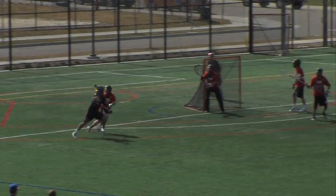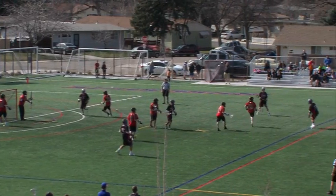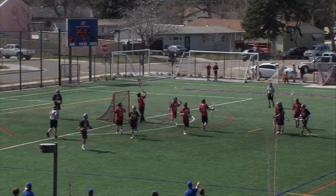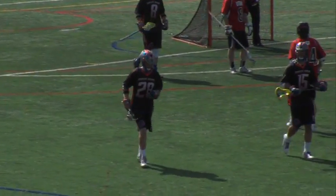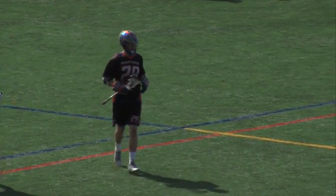Taking a look. Not 15. Double move. Getting himself back towards the middle of the field. Losing possession of the ball off a pass. And here we go, middle of the field. And that's yet another Boise State goal. 25.9 left to go in the third period, third quarter. 22 to 1.